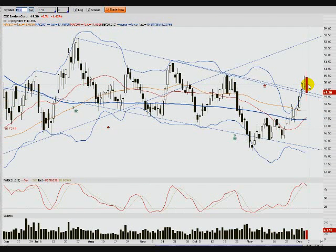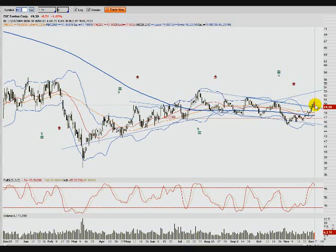I like this doji. I like this bearish engulfing. I like the fact that it broke back into this. It did come back out. I could look for this to continue moving down here. So I'm going to be in it, and I'm going to use this high of this day as my stop. So it's going to be a lot of leeway.